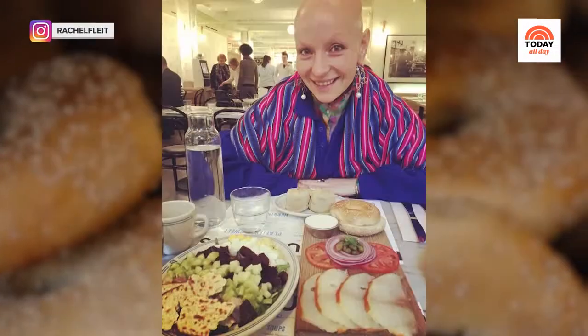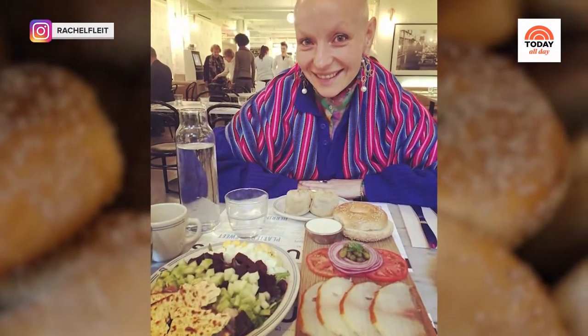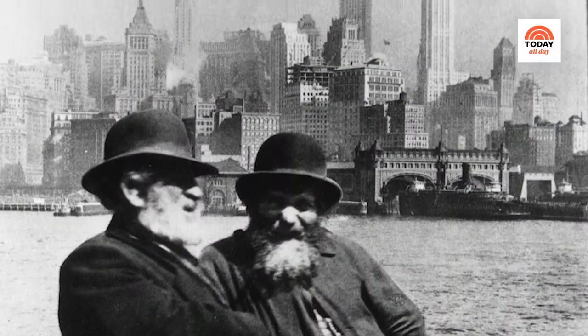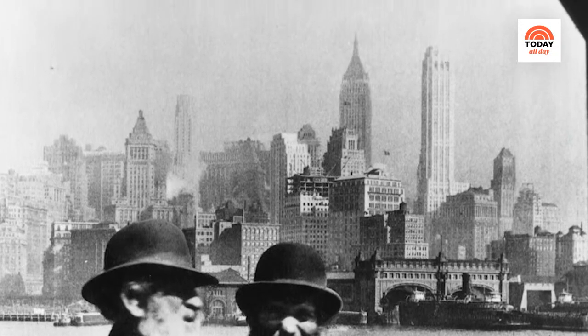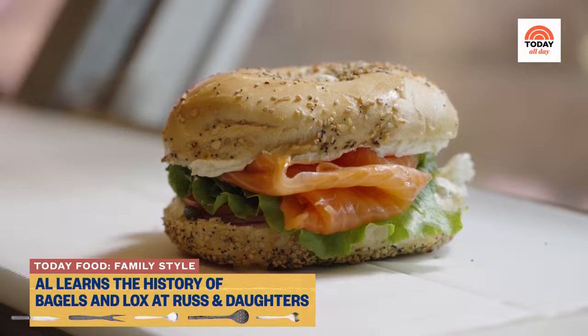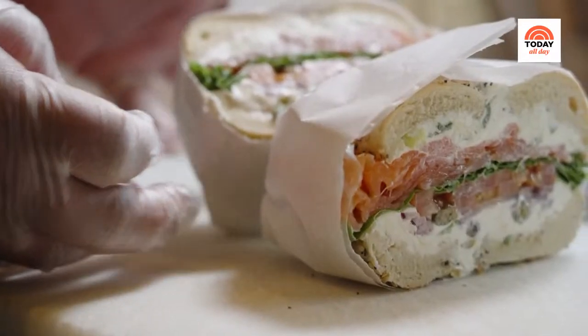I can't think really of anything that's more New York than lox and bagels. I agree. I think that this is a food that came up through the Eastern European Jewish immigrants to New York. But now it's transformed and just become New York food. It belongs to all New Yorkers.